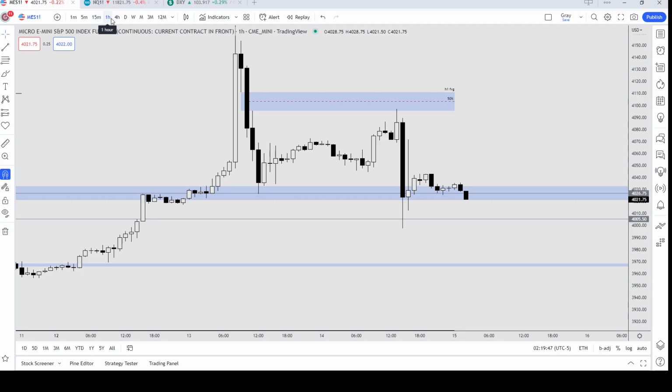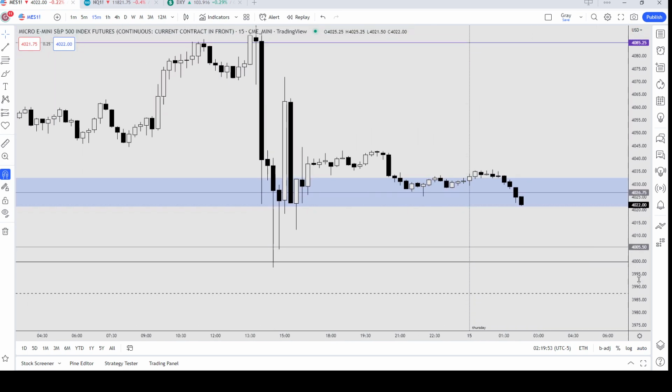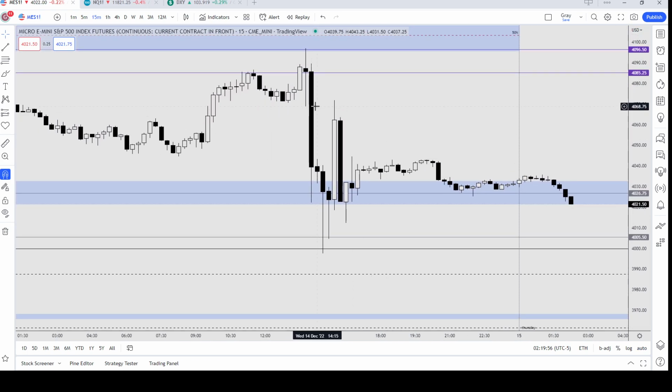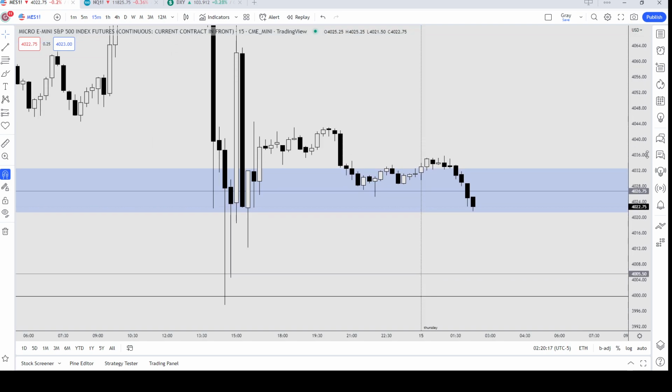Right now we're looking at the 1 hour, so I want to go back down into the 15 minutes. On the 15 minutes we do have a fair value gap. As you can see, it filled completely, rejecting off this breaker down here. Strong rejection, but then after that it traded sideways into today, and today we have news at 8:30. Let's see if we do get some clear movements.